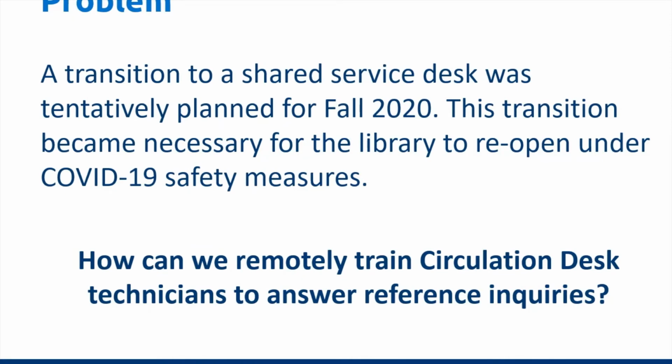A transition to a shared service desk had been tentatively planned for fall 2020 for a variety of reasons, ranging from staff efficiency to freeing up space on our ground floor. It became clear in the spring that if the library reopened in the fall to students, a move to one service desk would mean fewer staff had to be on site at the same time. It would also mean that students coming in for assistance wouldn't have to travel between the 2 desks, depending on their query. We also realized that if the library reopened, it was likely that the reference librarians would continue to work from home. That brings us to the question we faced at the beginning of May. How are we going to remotely train Access Services technicians to answer reference inquiries?